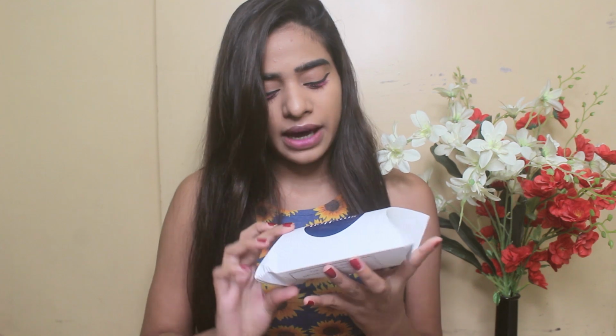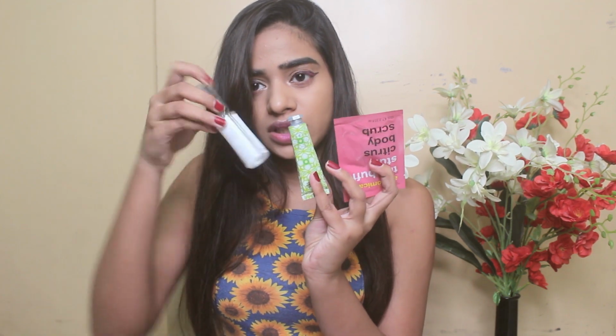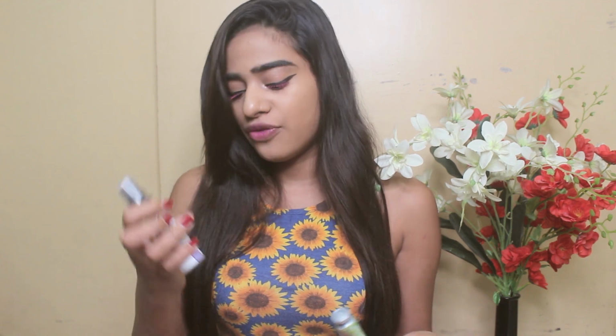This is how the outer packaging looks. I have ordered 3 sample size products for absolutely free, and let me show you what I have got. These are the 3 products. They were bubble wrapped, but I have unwrapped them to see because I have zero patience in my life. And first thing, let's talk about this.